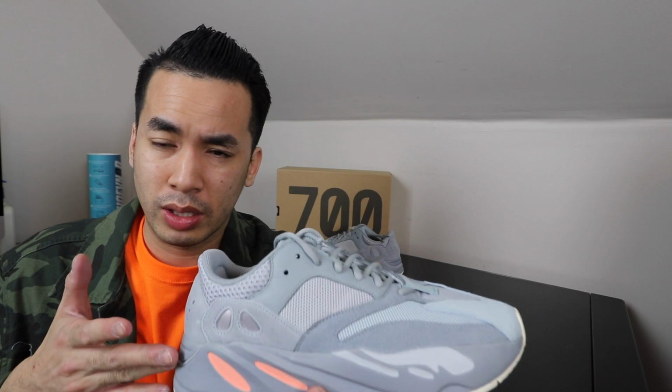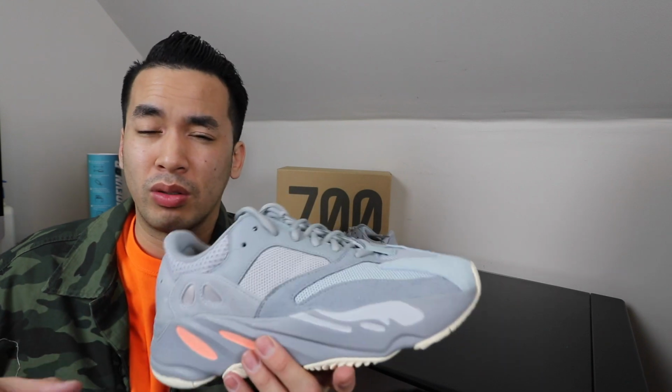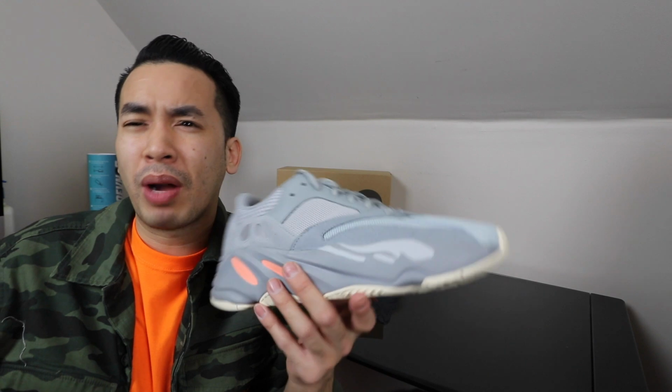Is it worth the price, though? Is it worth $300 retail? Is it worth the resale? You know, I think the resale, like I said, they're going for like $350, $360 for size 8 and so on and so forth. The smaller sizes, size 4, 6, they're going for like $450, $400 or something like that. And the price kind of dropped down. So, is it worth it?